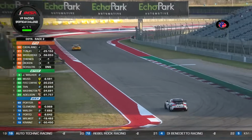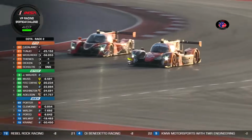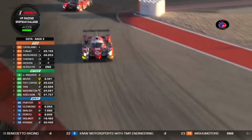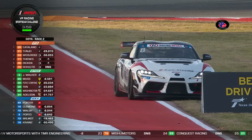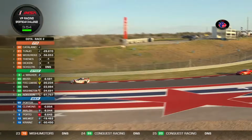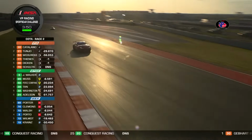and Kiko Porto now well off the pace through turn 15. The car still seems to have drive. It just doesn't have pace, so not sure what the problem is, but there are no problems for Valentino Catalano. I mean, he is making the run look easy overall, and now Porto on the side of the track parked with just under 4 minutes to go.